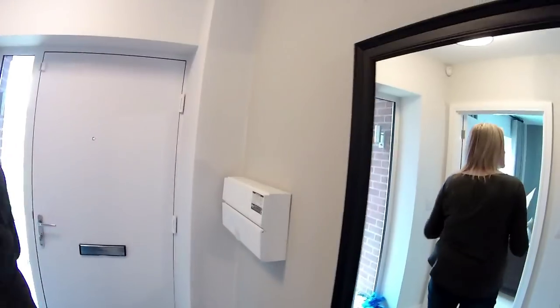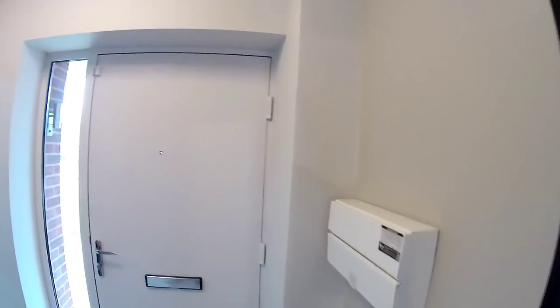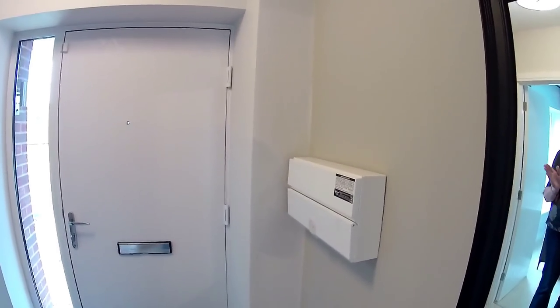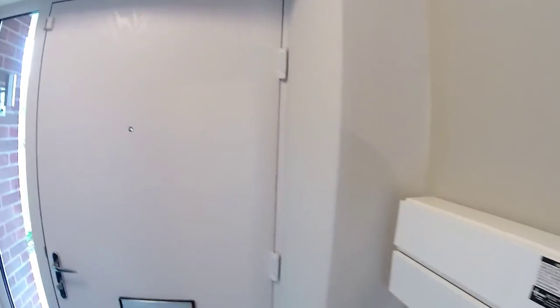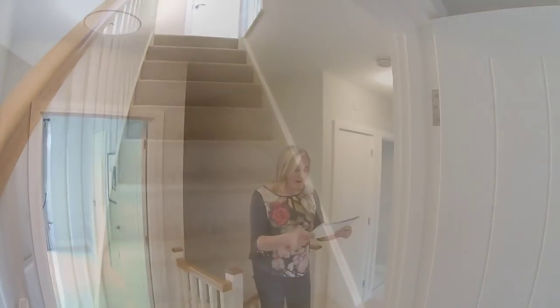I like the fact the RCD box is here, because normally they are right up the top, aren't they? And at least if you were disabled, you could get to that really easily. I think they do have to be accessible now, don't they? Yeah, so that you can look at things quite easily. I still see some, though. They were up that high. Anyway, let's head upstairs.